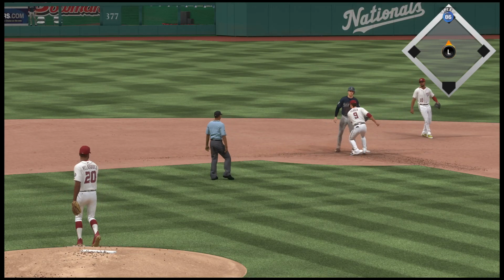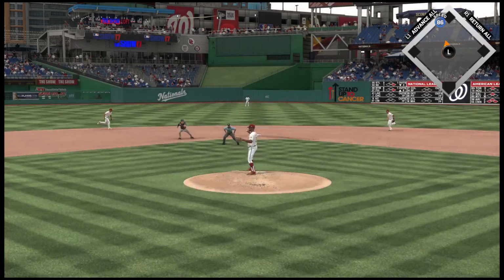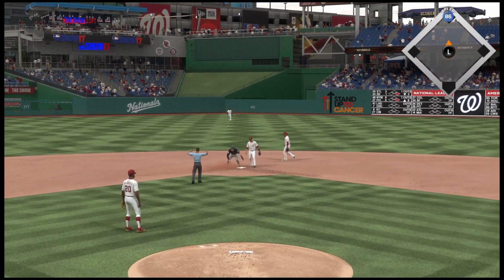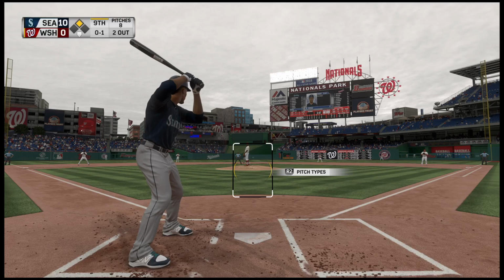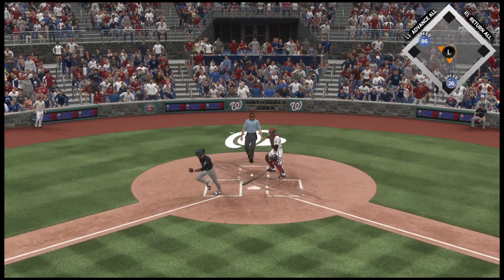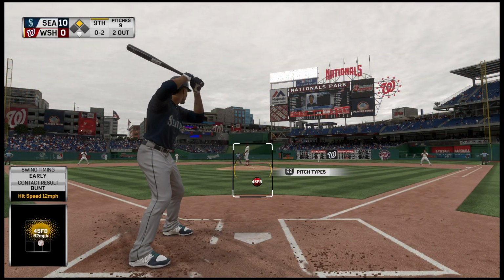Pickoff move to second. And a step off. Runner breaks for third. But he gets back in time, safe at second base. Runner's on his way to third. Now a bunt attempt here. But this will get foul for strike two. Two out here and a runner at second.